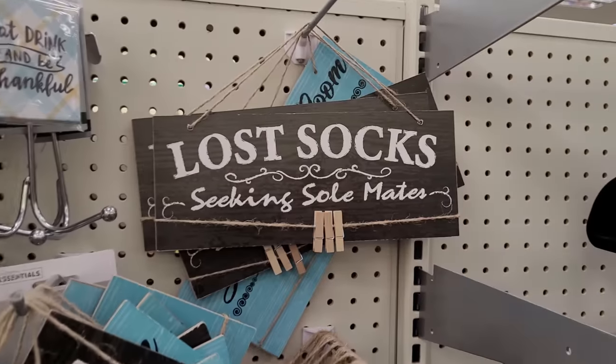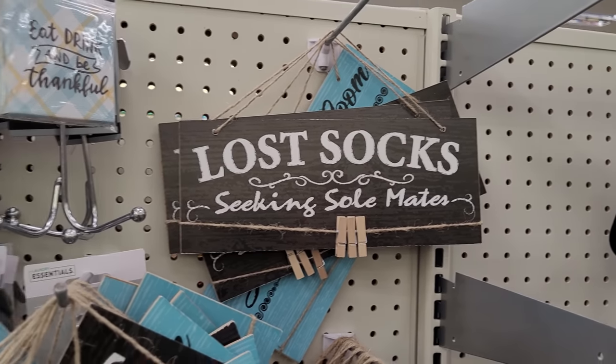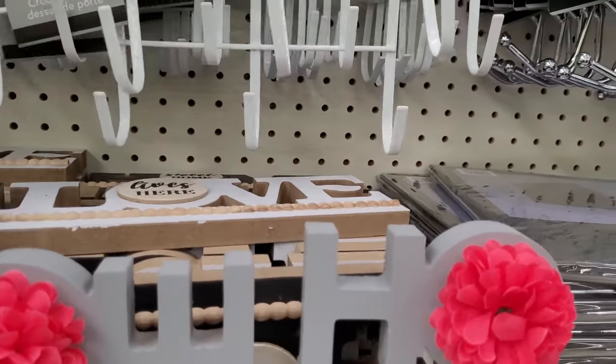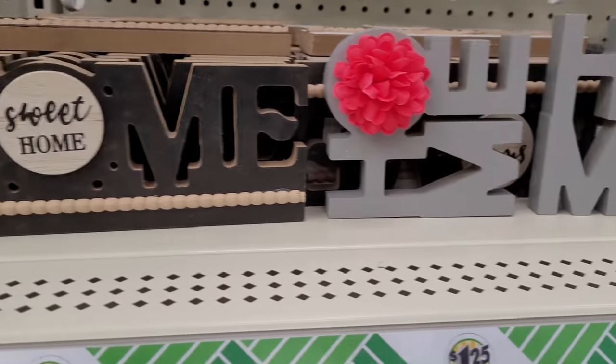And here was another new find. Now, my washer and dryer is just down in my ugly old cellar, but these signs would be so cute if you had a fun little nice laundry room. But some really nice pieces of decor here.